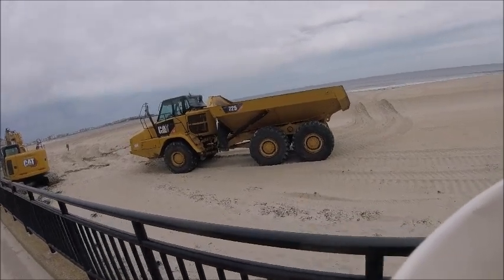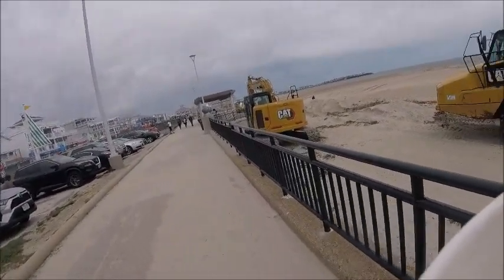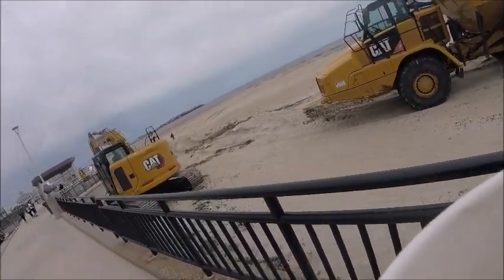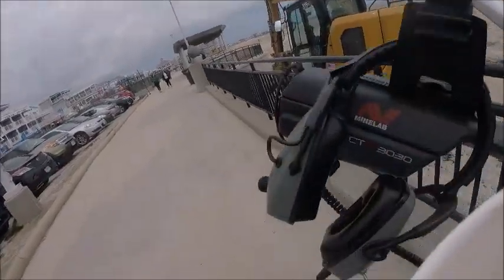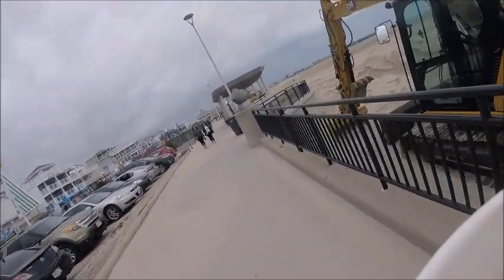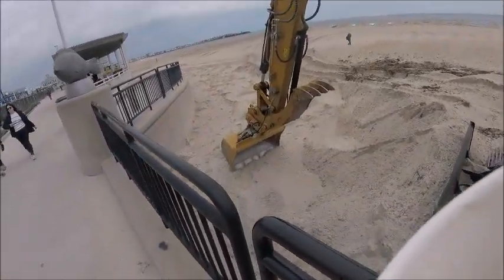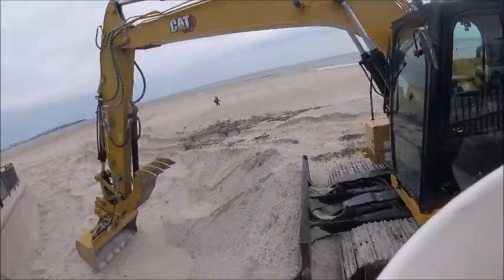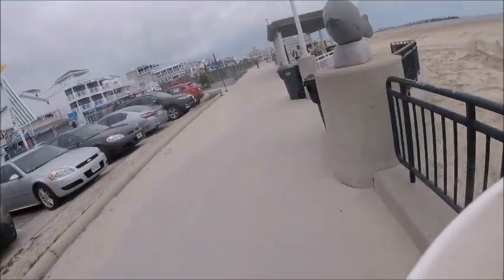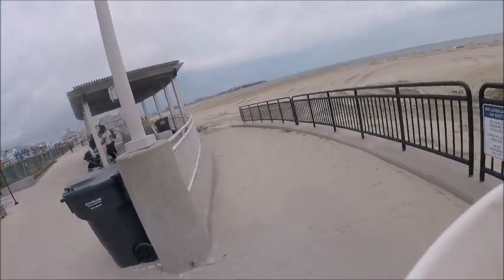Look at that dump truck. Boy, that would move some sand. See if we can't find a few things out here. I put my coffee cup down, holding you sideways. I brought the CTX. It's a nice dozer. They're cleaning the walls. Well, let's go introduce ourselves.